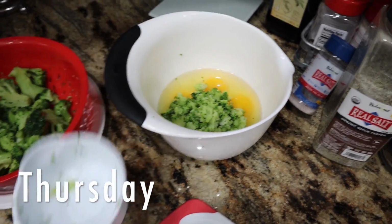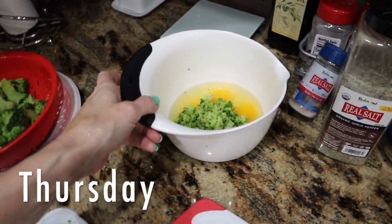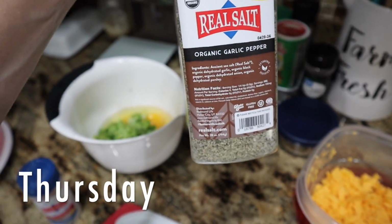I'm going to save the rest of my broccoli for another side for dinner this week, so that's not going to go to waste. Of course, I'm going to add some Redmond's real salt, and I also think I'm going to add some of this organic garlic pepper.